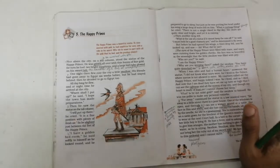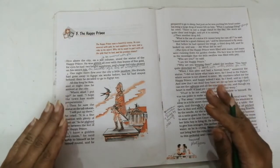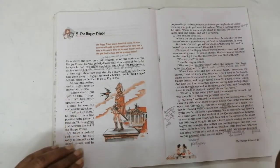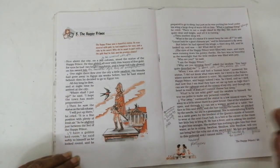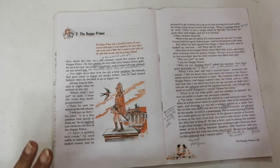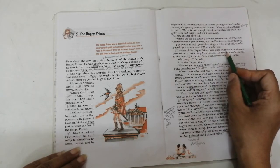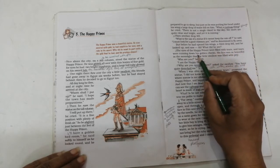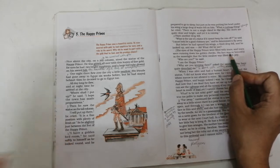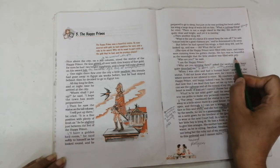But what happened as he opened his wings to fly? A third drop of water fell on him, and when he looked up to see from where these drops came, what did he see? Let's read further. The eyes of the happy prince were filled with tears, and tears were running down his golden cheeks. His face was so beautiful in the moonlight that the little swallow was filled with pity.